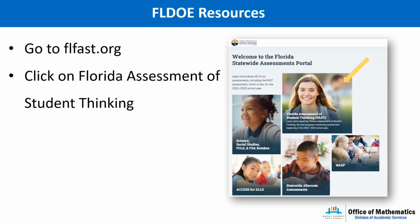All right, so as we look at FAST resources, if you don't have your cameras out or pencil to write this down, please make sure that you write down some very, very important information. The first thing is Florida Department of Education has released resources to help our teachers, our students, and our families, all stakeholders, in preparing for this new progress monitoring as well as the end of course. So I'm just going to walk you through how to access some of the materials that are currently available for you.